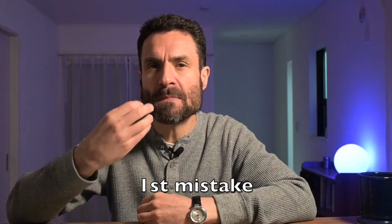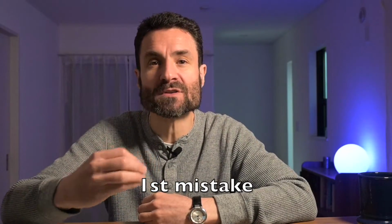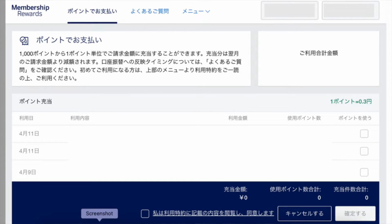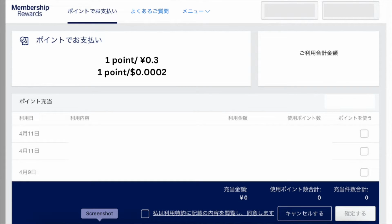The first mistake many people make with the Amex MR points is they try to redeem them for statement credit in order to get a little cash back. This is definitely not the best way to do it, and the reason for that is that the value of the point is usually at 1 cent, but more often much lower than that. So you're not getting a very good value out of your Amex MR points for cashback. If you want cashback, there are many better credit card options.